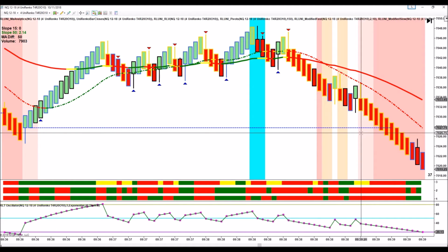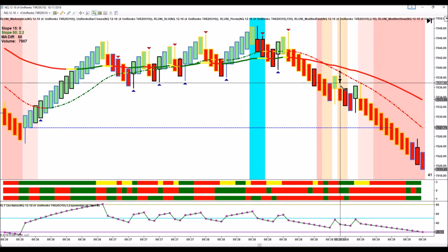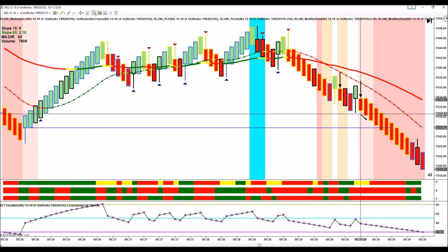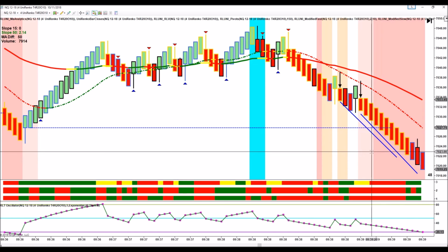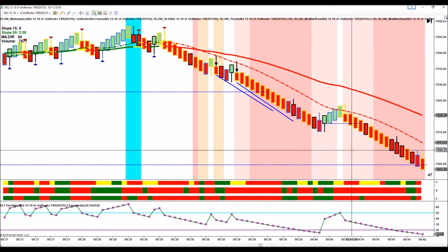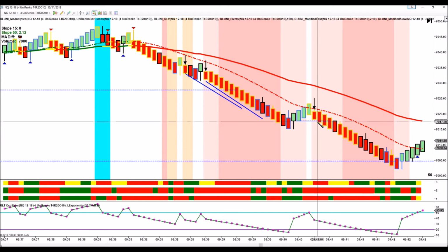And here's your next trade. You could have taken it here. Or here. And down you go. These are both perfect entries. This reversal candle will not take you out because we have a 25 tick trailing stop. And you get another full winner. And here's another full winner right here.